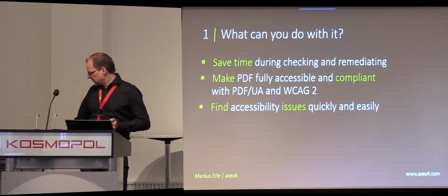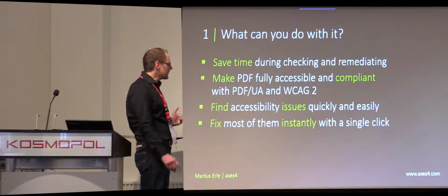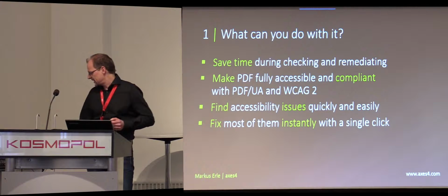I will show you an example. And you can fix most of them nearly instantly with a single click, in most cases only with a single button.